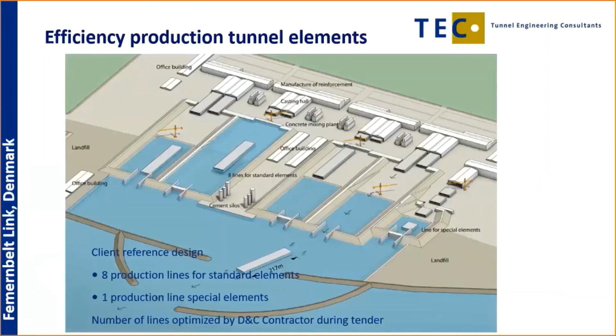So in this slide, you can see the client reference design with 8 production lines for the tunnel elements for the 20 kilometer tunnel, and 1 production line for the special elements. And this was in one of the previous slides. You could see the submersible barge technique that was also being studied for the same project. In the final solution that is now being prepared by the DNC contractor, the successful DNC contractor, the number of lines is further optimized.